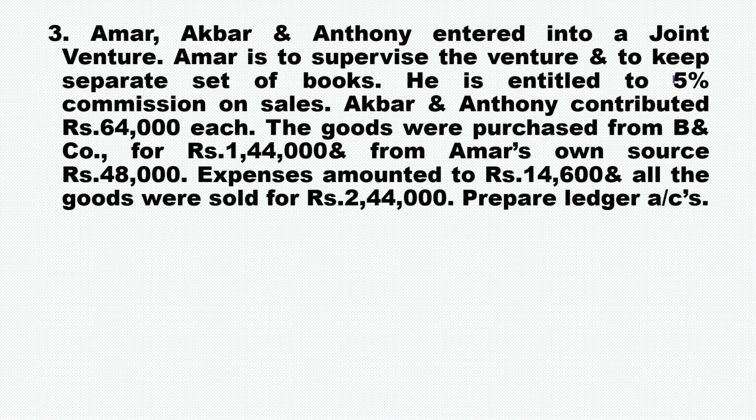And thus commission will come in two places. It will come in joint venture account and joint capital account. Akbar and Antony contributed 64,000 each. So clearly mentioned, capital is contributed by Akbar and Antony only. Amar does not contribute capital. Instead of giving capital, he is taking care of the business. He is supervising the business. Capital is brought only by Akbar and Antony. So 64,000 will come in two places, joint capital account and joint bank account.